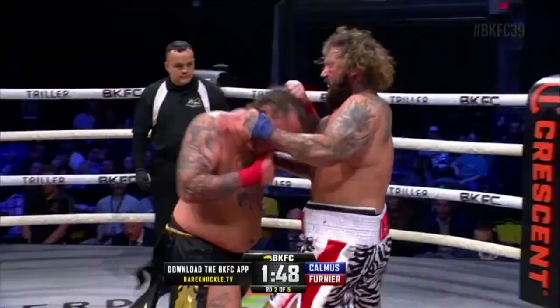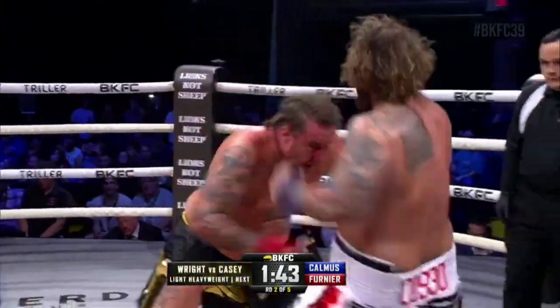Round number two, left hand, right hand. Better start to round number two for Mikey Furnier. Furnier's got to keep his hands up. You see him wide in his waist, ready to throw punches. And he got hit in the face with a two-piece.